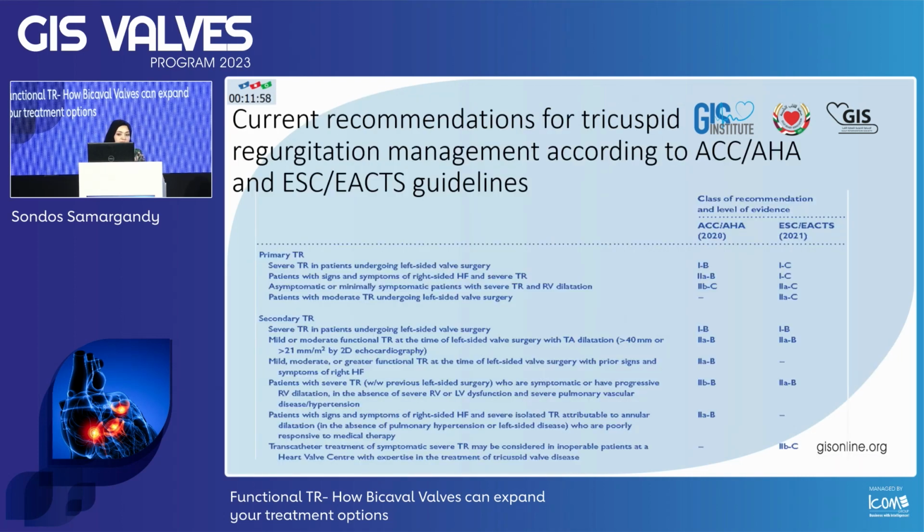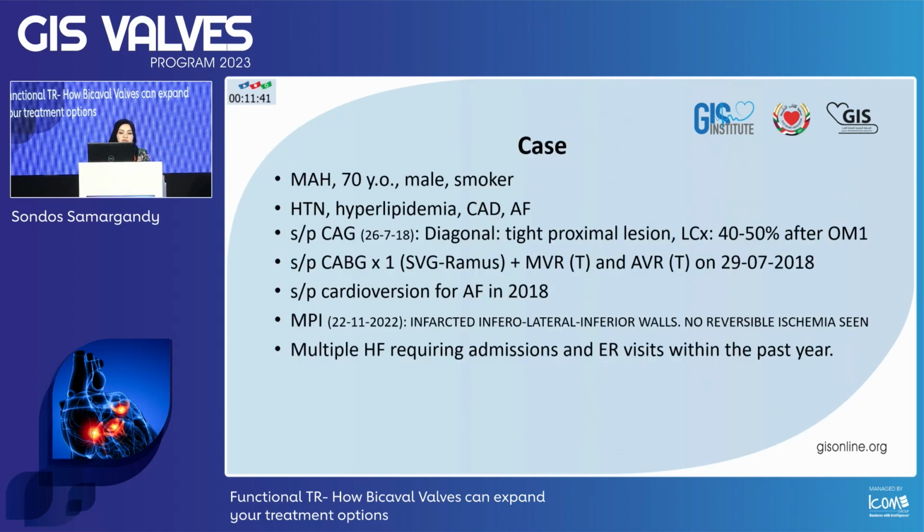Our guidelines are still behind. It's also the only guideline that includes a class 1 indication if you're going for a left-sided surgery. Other than that, it's all class 2B or C. And the European guidelines are the only guidelines at this current stage that include the percutaneous approach.